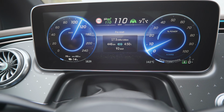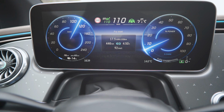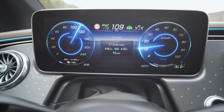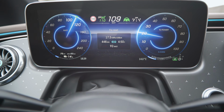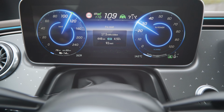And also, guys, look at the center there, 446 kilometers covered. That is completely insane. Average consumption 17.5 kilowatt hours per 100 kilometers. So it's actually dropped, meaning that we do have a slight tailwind on our way back. I mean, this is insane, guys. This is completely insane. We're going to be able to go more than 500 kilometers on a single charge.